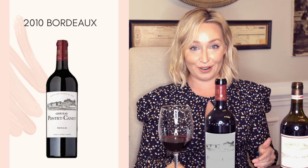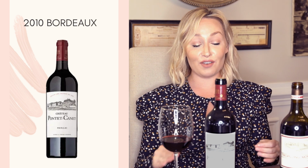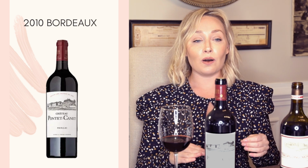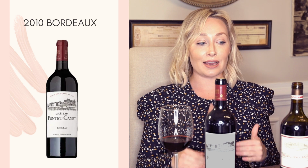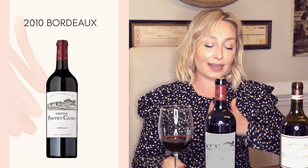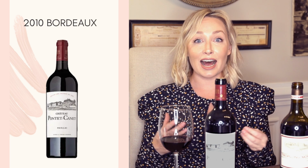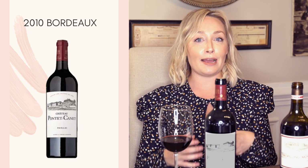This is not a second growth. This is actually a fifth growth. So even though it is a fifth growth, it is a wine that is highly recognized for being top of its class for a number of different reasons. What I said about really remembering this visit, well, it's not just how it looks, it's how they are treating the grapes and treating the wines.